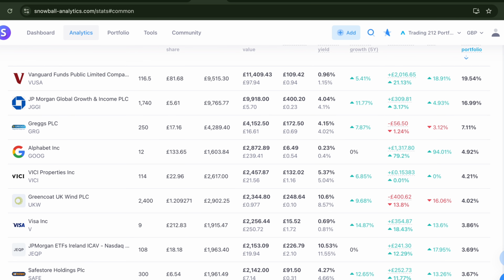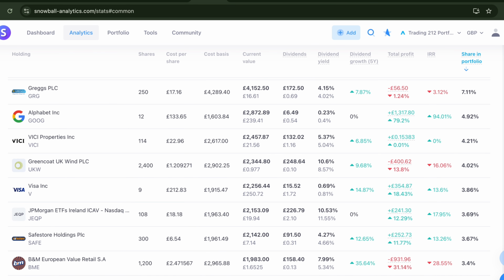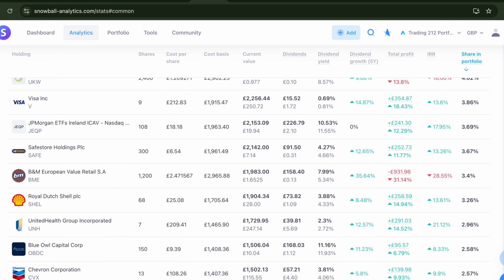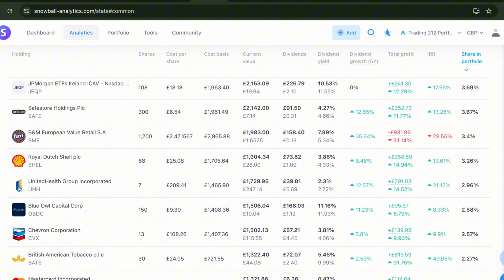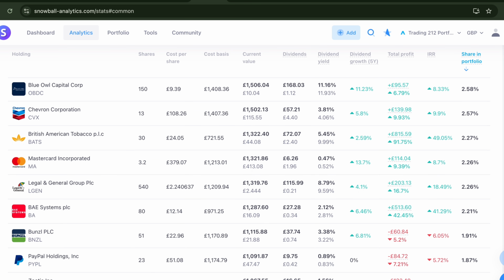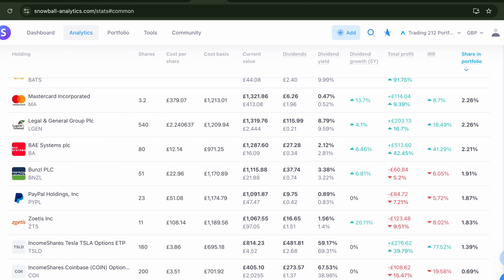We can then see, as I continue to scroll down, that I do have around 8 positions currently in the red compared to 16 that are in the green. Luckily for me, 5 of my red positions are under a 2% allocation, so they don't have that big of an impact on the overall portfolio value.